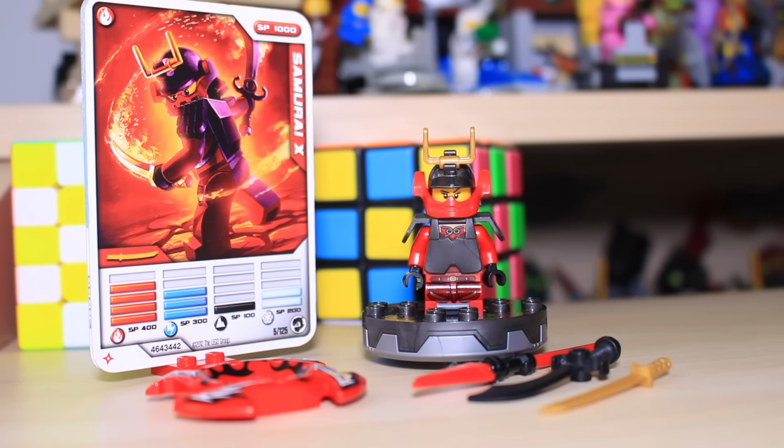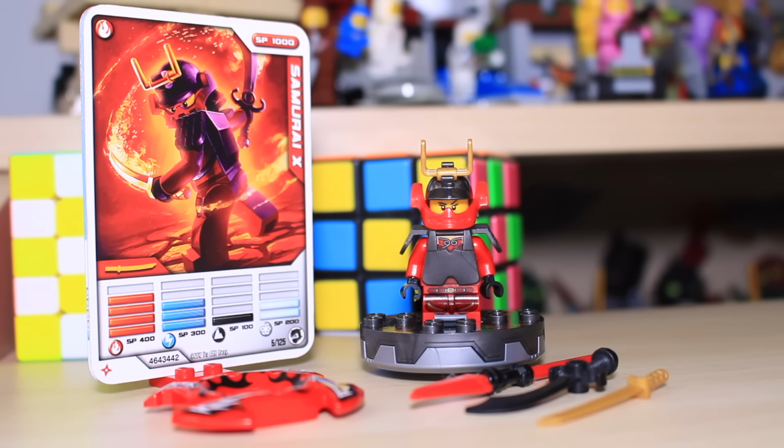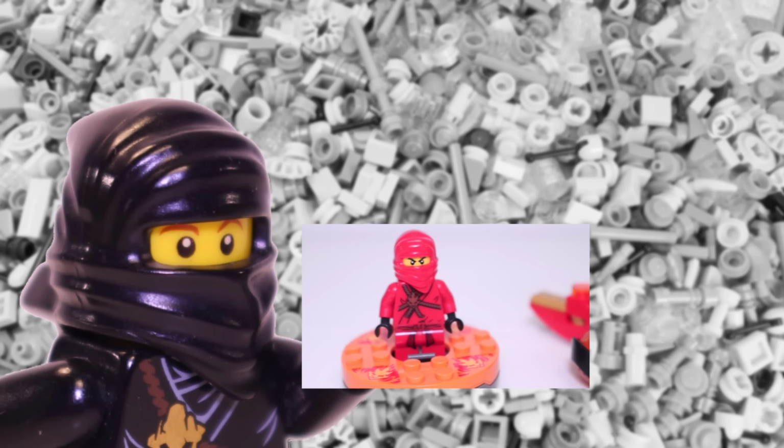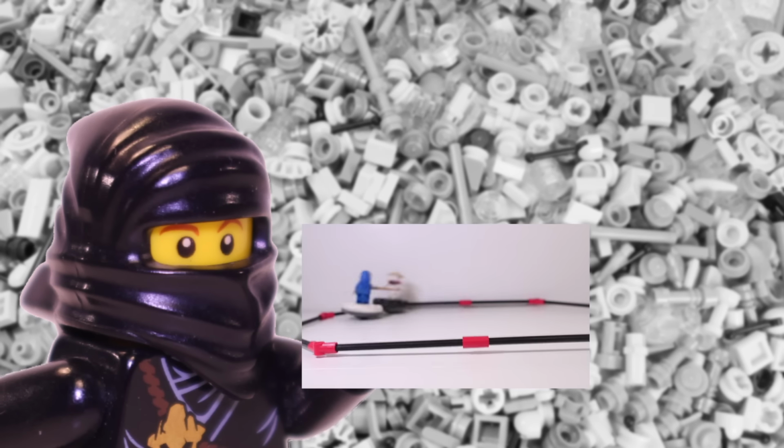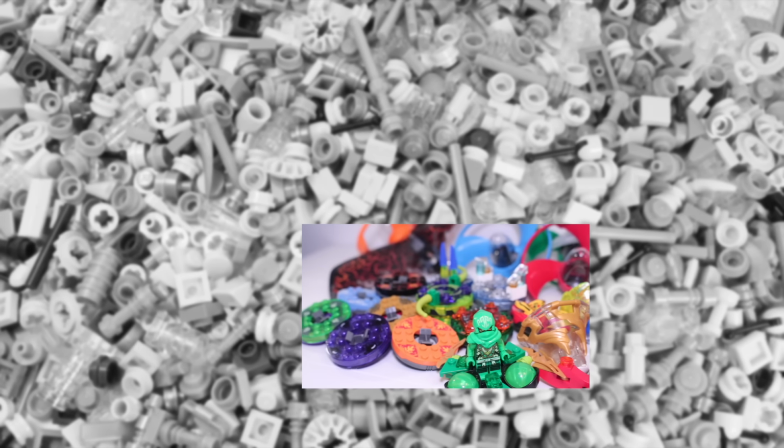And if you want a more in-depth look at all of these spinners that we have looked at in this video, then you can click on screen right now to check out my full in-depth video on how Ninjago spinners changed from 2011 all the way to 2023.